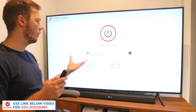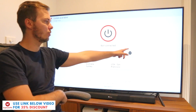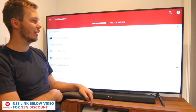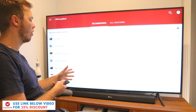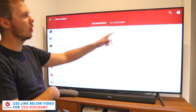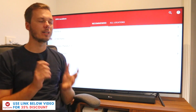Alternatively, if you want to change your location so you can view different content, you can easily do that by clicking on this big rectangular button with the 3 dots. Go ahead and click on that one. Once you're here, you can scroll down this menu of various locations that are available, or go to the top right hand corner and search for a particular city or location that you would like to connect to.